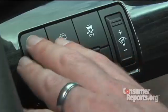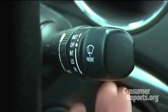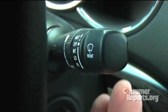But one annoying flaw is the controls for the rear window wiper. They're to the left of the steering wheel on the dashboard. They're big buttons, easy enough to see, but we'd rather have all the wiper controls here on the stalk. That way you don't have to search for them when you need them.